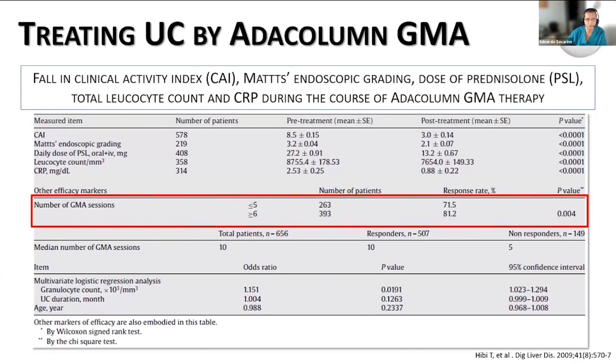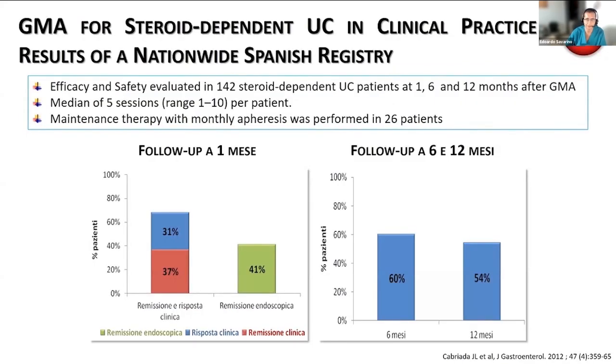If we view the number of sessions to achieve this kind of response, less than 5 or greater than 6, the response in percentage terms was 81.2 if greater than 6, 71.5 if less than 5, therefore in favor of the use of multiple sessions of granulocyte monocyte apheresis to obtain the expected result.